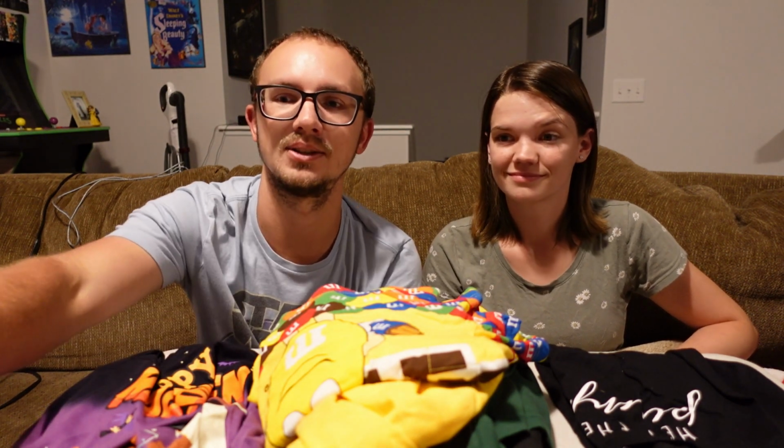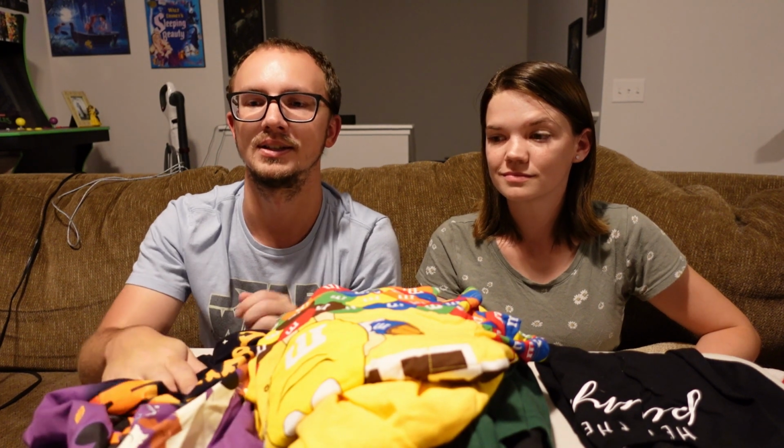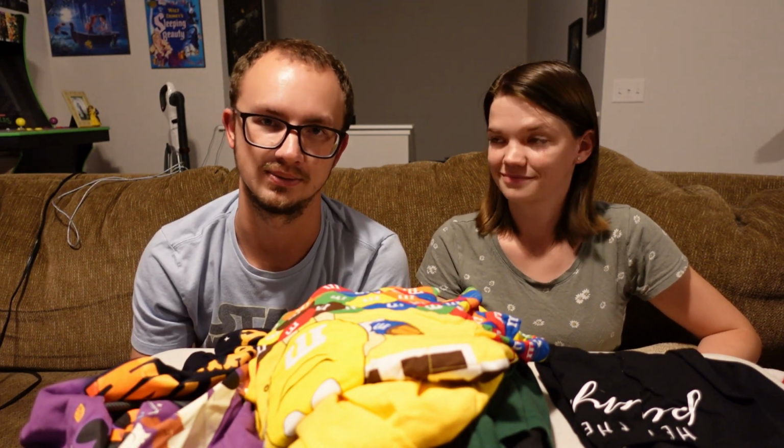Remember, you can get some of the Disney ones from Shop Disney, so check that out. You can also get some of the Horror Nights stuff from the Universal online store as well. So you actually don't have to go to the park to get some of this stuff. The Disney stuff is more generic for Halloween, obviously, but that stuff is available online.